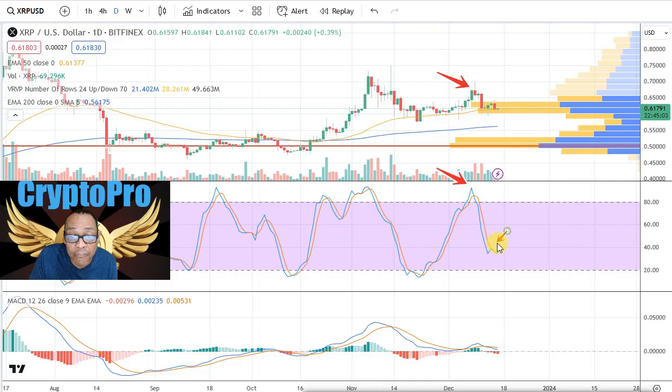Now we've got a fake out crossover here on the stochastic, and the blue line has decided it wants to take a break and sink back below the slow line, and the general trend is looking like it is downward. So we may creep down if we don't stick to this point of control price right here at 61 cents. It's probably going to dip down and find the 200 EMA.